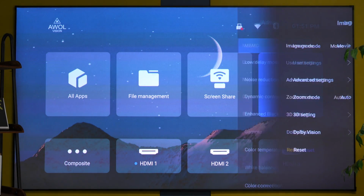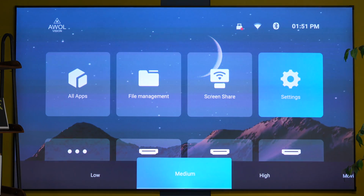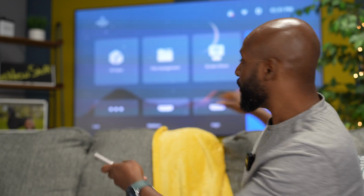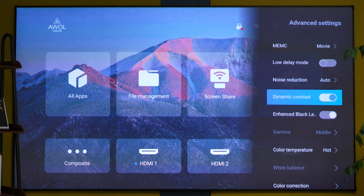And then you get into advanced settings with all kinds of stuff. Now, this is where you can get into your motion smoothness, this MEMC. Some people like it off. I actually like to force it to movie because that kind of smooths things out into like a 24p so you can get that cinematic look on all the content that you're watching. Now, if you're watching sports or something like that, be mindful that you might want to put this on high. That way you can keep up with the sports activity and you don't see any motion blur and stuff like that.